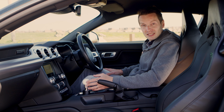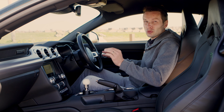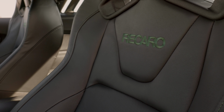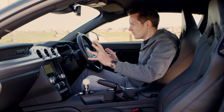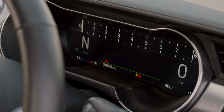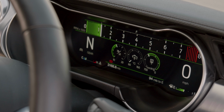Once in the cabin, the gear selector is the star of the show, but I must say that the finish in here is really good. Everything's leather covered, and we have this lovely steel effect dashboard which just feels very premium. I do like this digital display which has a horizontal rev counter, very fancy.